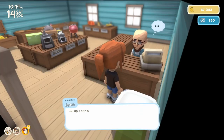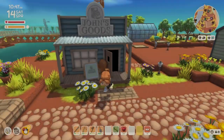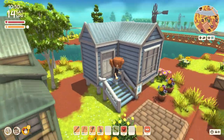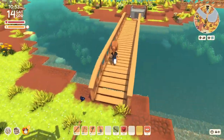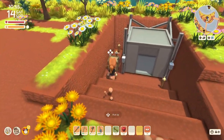Fertilizer. 172. Okay, I haven't checked. Oh, he's closed today. I haven't been checking Franklin's shop religiously. I should really be checking that every day.